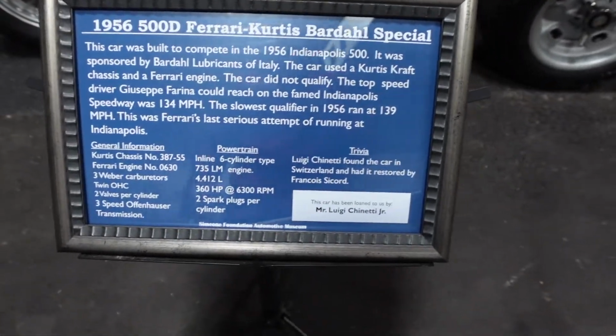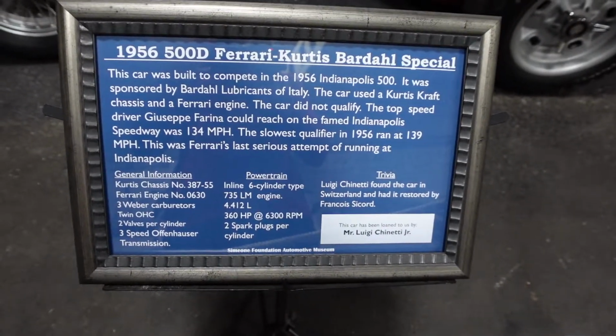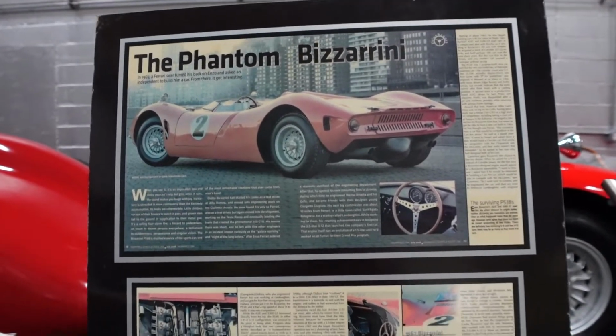All right, here's the plaque. Go ahead and pause it. So 56 Ferrari Curtis, inline 6, 360 horsepower. It's a pretty good amount of power for something this small. And now we're moving on.